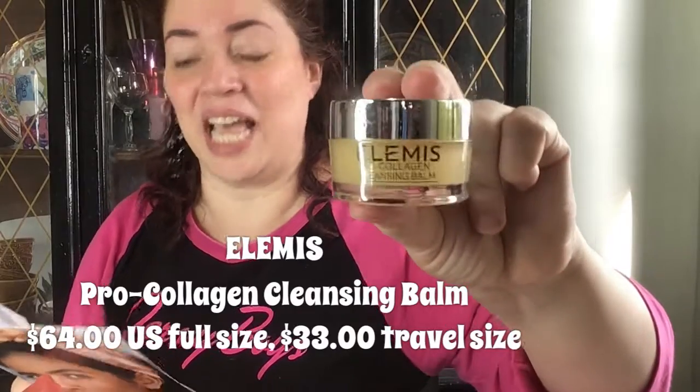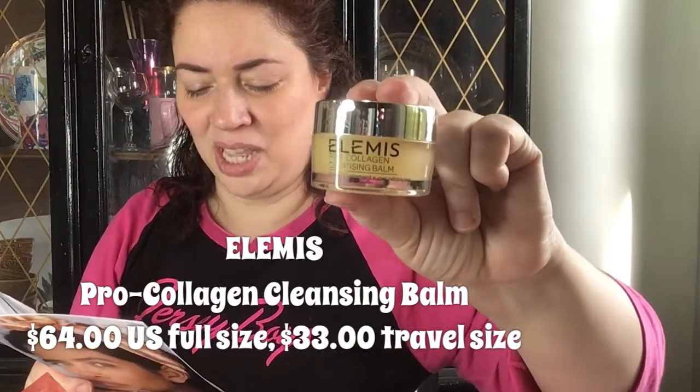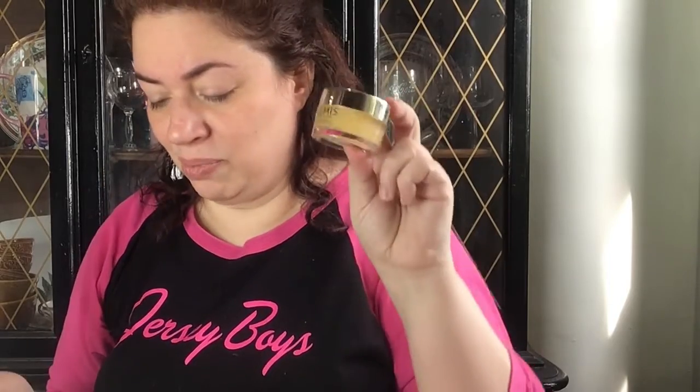Love this brand. This is Elemis, and this is their Elemis Pro Collagen Cleansing Balm. This is one of my top 10 cleansing products for the skin. This is, I think, their travel size. The full price on the full size of this would be $64. This, I think, is the travel size, so this will probably be $33, half price.